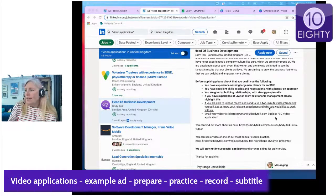So what they're saying here on this particular one is they're saying, let us know your relevant experience and why you would like to work with us. So that's quite a lot to get in 2 minutes. But they are here talking about these are the things that you have to be able to qualify for this role. So my advice would be, in this 2-minute video, you need to cover these things.